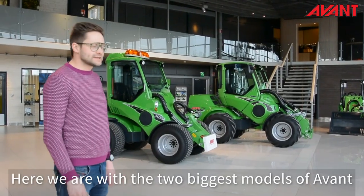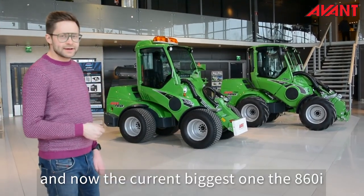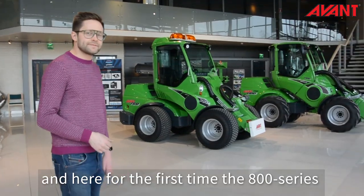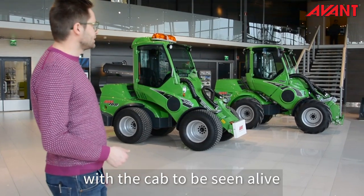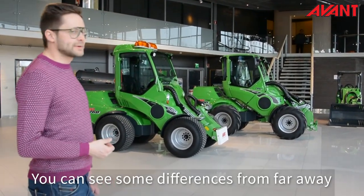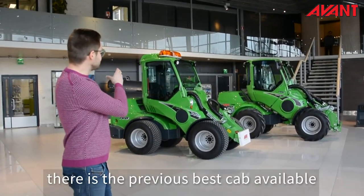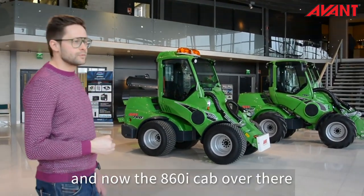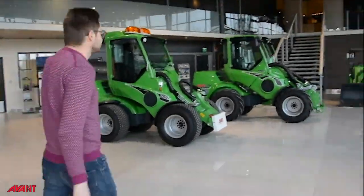Here we are with the two biggest models of AVANT. The previous biggest one, the 760i, and now the current biggest one, the 860i. And here for the first time we have the 800 series with the cab to be seen alive. So you can see also from far away, but there's quite significant changes to the cab. There's the previous best cab available, and now the 860i cab over there. Let's take a little bit closer look at what the differences are.